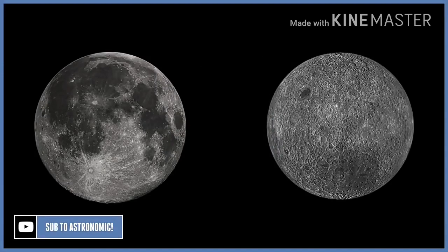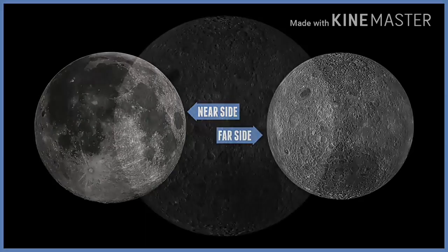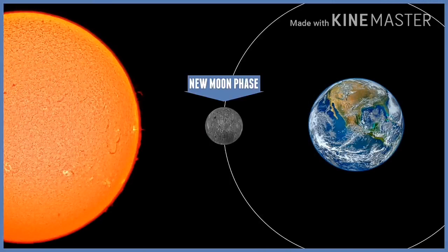The side of the moon that faces the Earth is known as the near side, and the opposite or back side is known as the far side of the moon. Sometimes the far side of the moon is called the dark side of the moon, but this is not entirely true. When the moon is between the Earth and the Sun, during the new moon phase, the far side of the moon is covered in daylight.